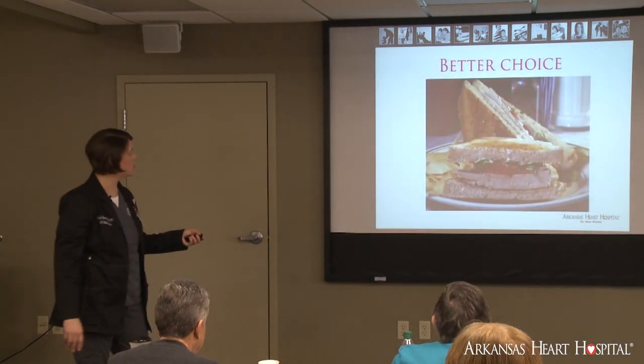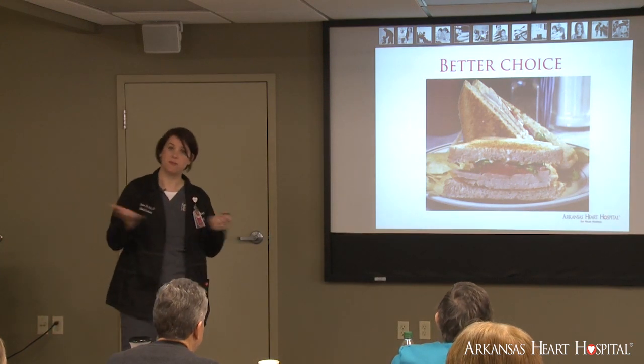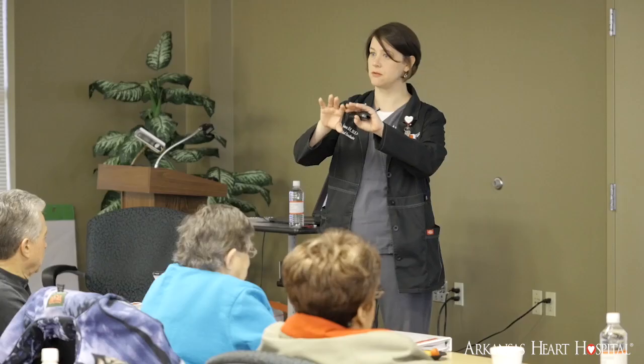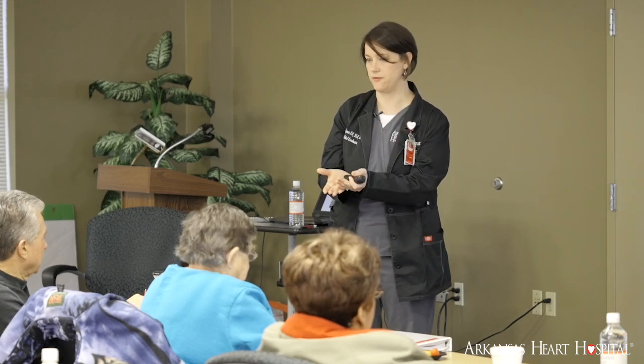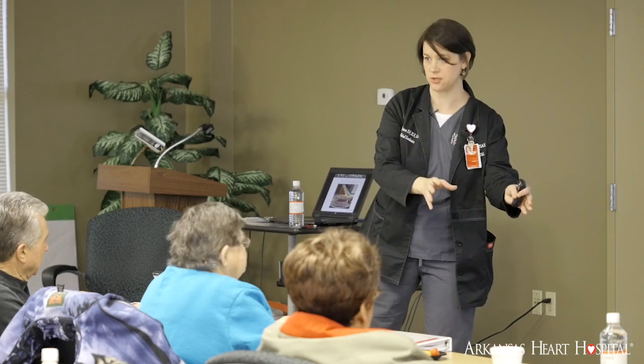So we're going to do a whole bunch of this. A better choice would be to get a turkey breast. You can get just a regular turkey breast and roast it. And that's not going to be injected with sodium, because think of the turkey breast at the deli. It's perfectly round and wrapped in plastic. And think of what a live turkey looks like, okay?